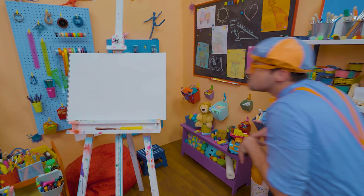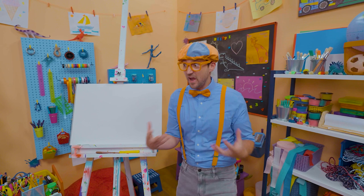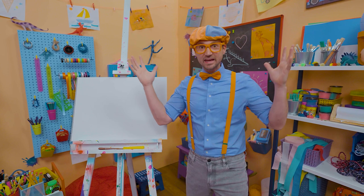Hey, it's me, Blippi. I was just acting like a lion. Yeah, lions are just very big cats. Do you know someone with a cat as a pet? Yeah, a house cat? But lions are way bigger. And lions even have a mane, the male lions. I have an idea. Why don't we draw a lion together?